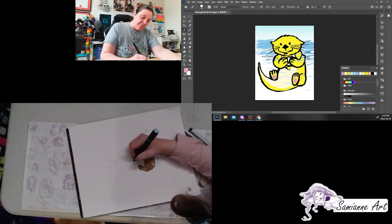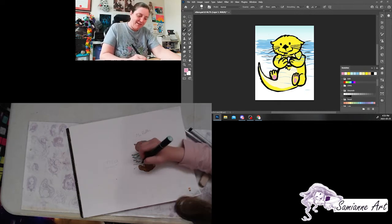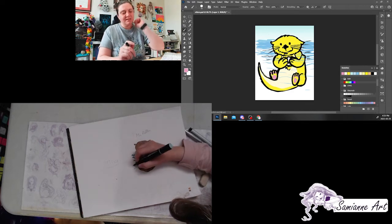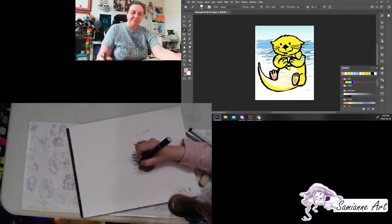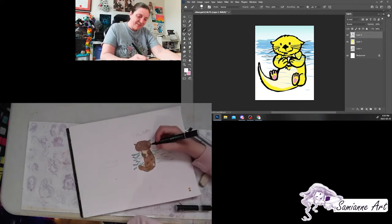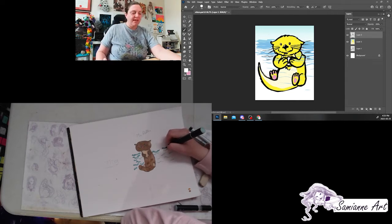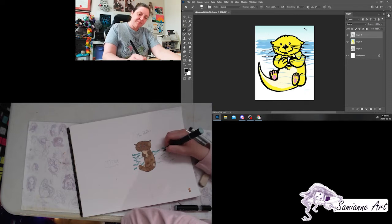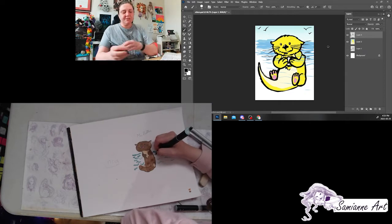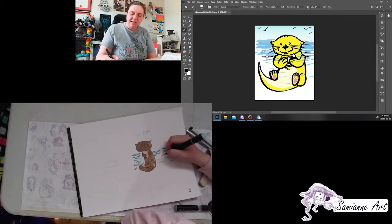I'm putting little paw pads, toe beans, on the bottom of my otter. Let's put a little bit of a white dot there on this little fella's nose just to give a highlight. And I'm going to give a little, maybe seabirds in the background. You might be trying to come and get this little dude's food, but he's like, no way, baby. You're not going to get my food.